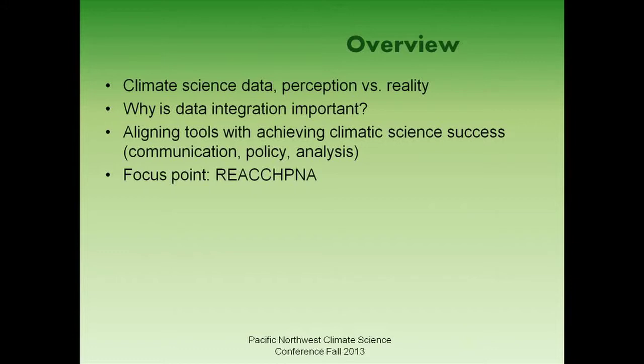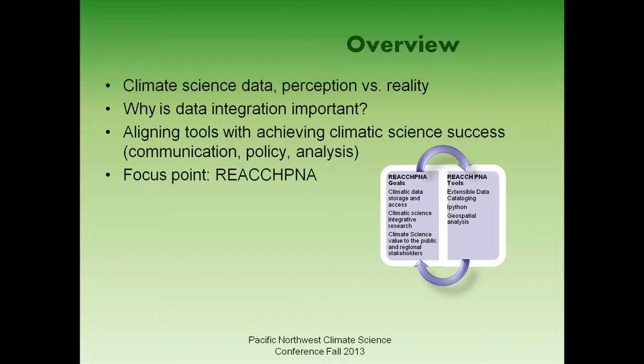So I'm going to talk a little bit about the perception and reality of the use of data, and where I think we're going in terms of funding and in terms of the interaction of data between different groups and different individuals, why that integration is important. I'll talk about some of the tools that we're using in our project and how that might be applicable to a project that you might be on, or as an individual scientist, or as a policymaker. And I'm going to talk at the end about our project very specifically.